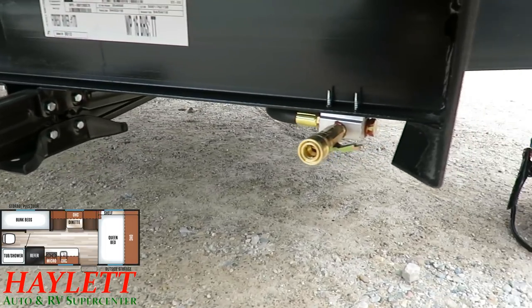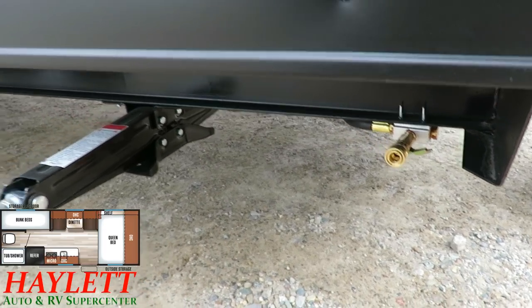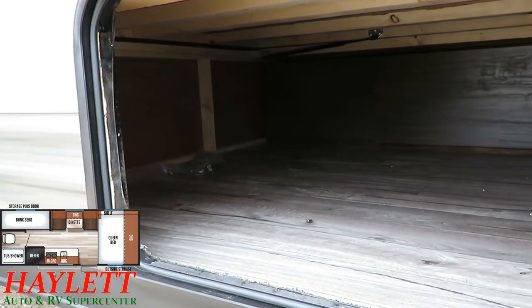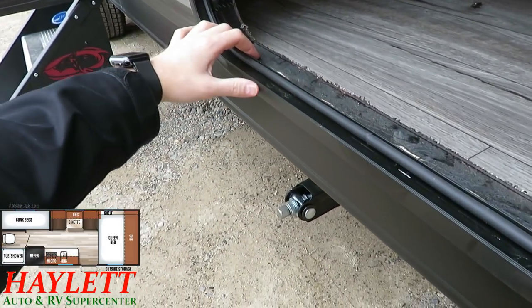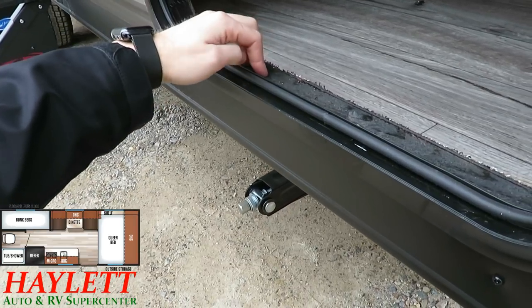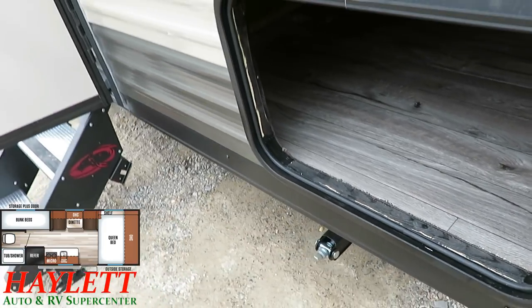A little outside grill quick connect like all the Cherokee family members have, so if you do feel like bringing along a little grill, you hook it up, you're good to go. We saw a glance at the storage under the bed on the inside with a little video bonus footage there. But if you notice, anything that would be exposed is actually hit with an anti-wicking treatment. So if it is a little bit rainy and some water gets on here, it's not going to soak in and swell up the wood and cause rot and mold problems.